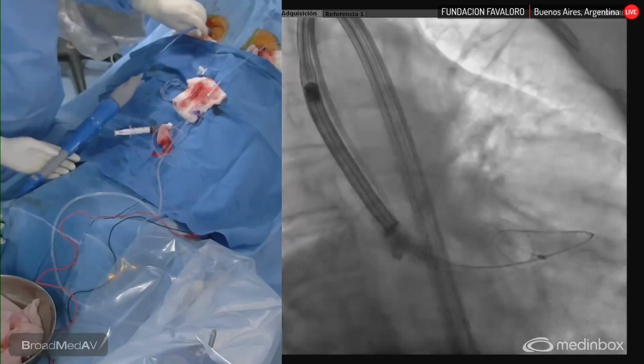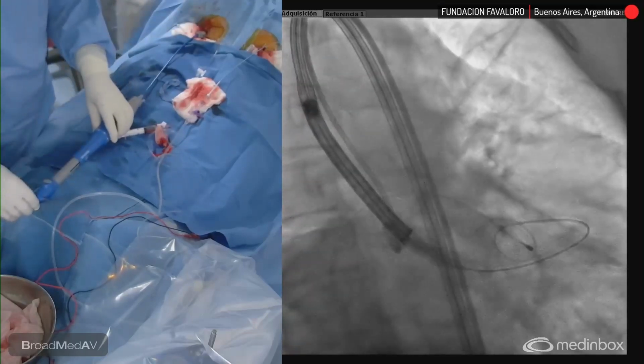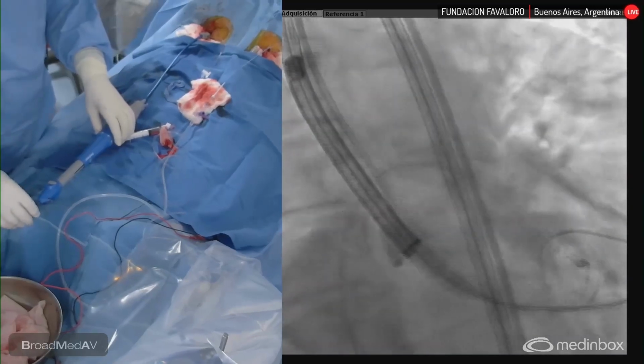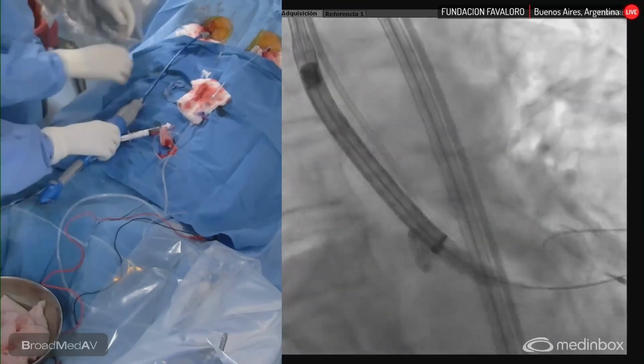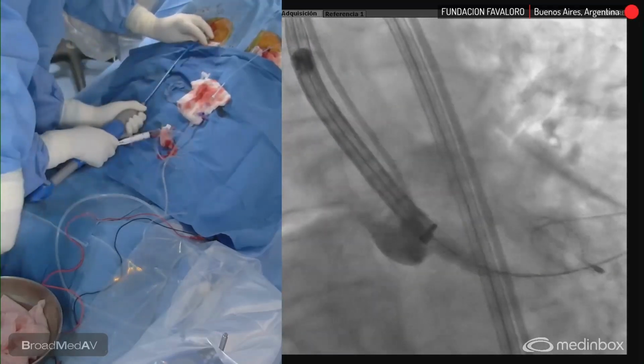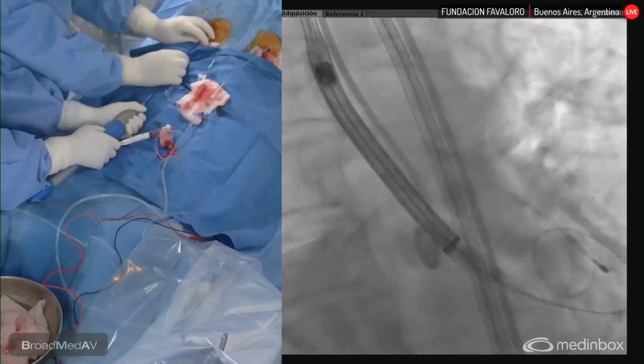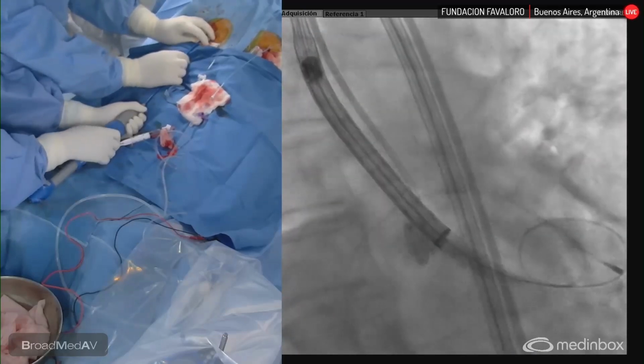So let me zoom a little bit. I try. Okay, I think we are perfect there. So let's do a test. I'm going to tell you pacemaker 120. Okay, let's go.